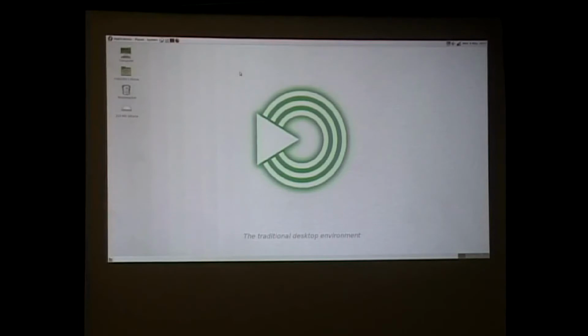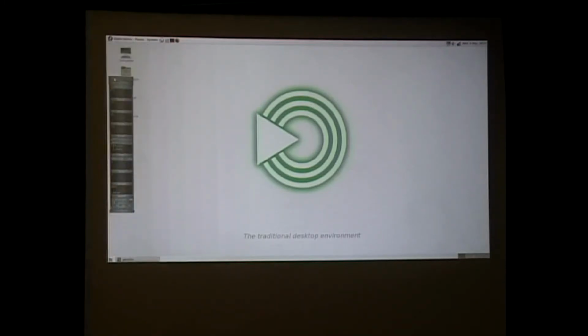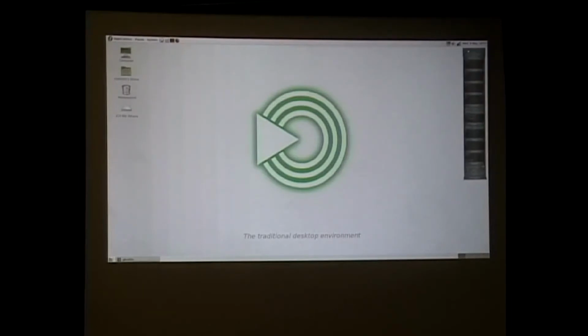But Mate works really well. I think Mate was developed for Linux Mint originally, and Cinnamon as well. Cinnamon was developed because GNOME 3 was just horrible, and no one wanted to use it. So they wrote a much nicer front end that's more familiar. On here, I've loaded a couple of things once this actually loads the images off the SD card.